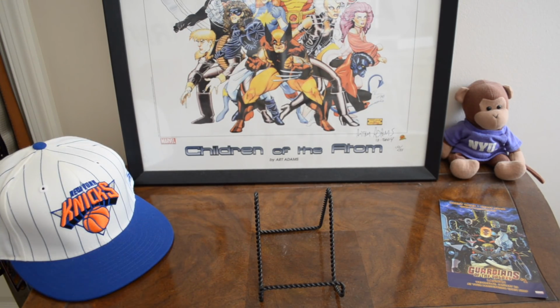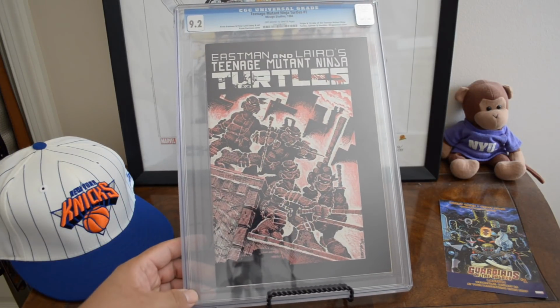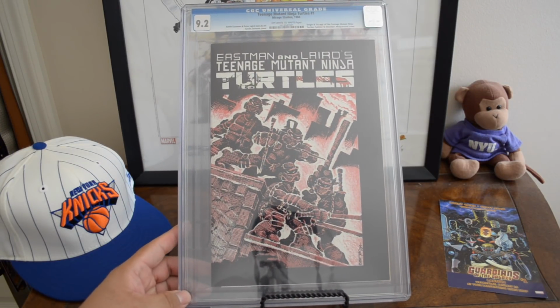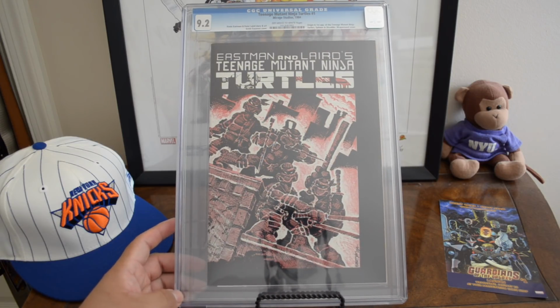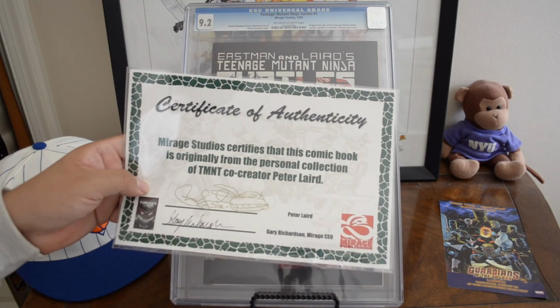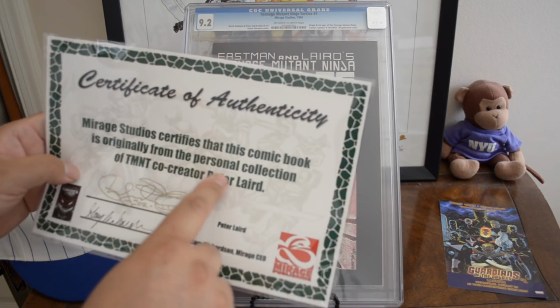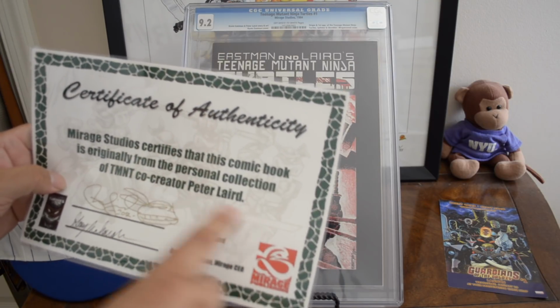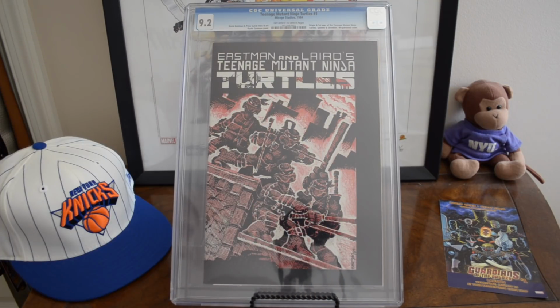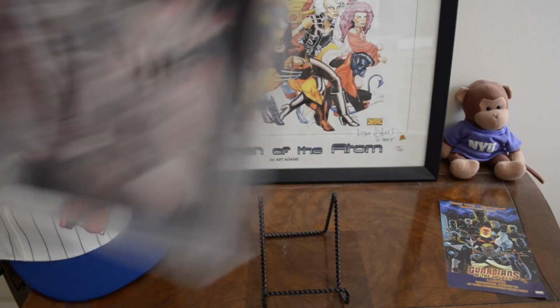Another comic in my top 10 is Teenage Mutant Ninja Turtles number 1. Origin and first appearance of the Teenage Mutant Ninja Turtles from 1984. Now, when I bought this, I had a funny story because it also came with a certificate saying that this comic book actually belonged to the co-creator, Peter Laird. So I thought that was cool. So yeah, I pulled the trigger and got it. So definitely part of the PC.